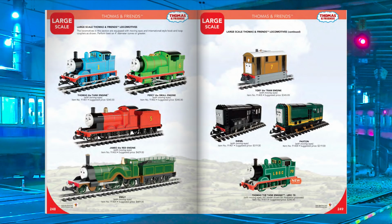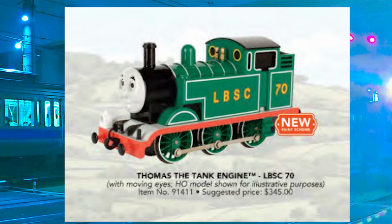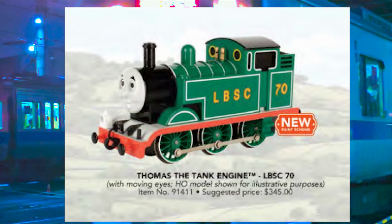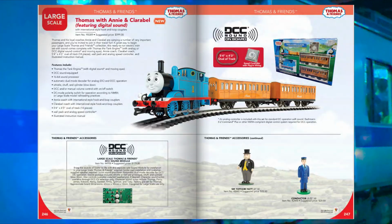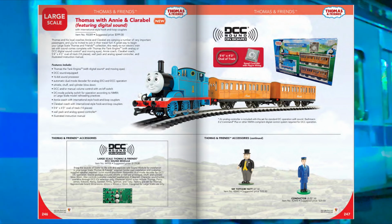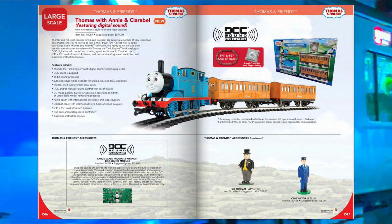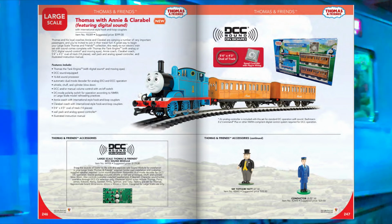Last up is G-Scale, which I don't know too much about, but it looks like they are also getting the LBSC Thomas just like in N-Scale, but without the black chains. There's also a DCC Sound Thomas, but I think that might have already been announced. I'm not sure because I don't really keep up with G-Scale. And that's about it for G-Scale. People who say G-Scale Bachmann Thomas is dead are probably right.